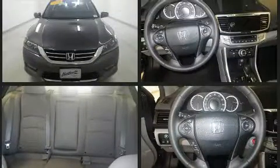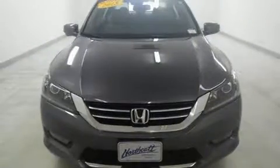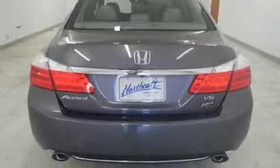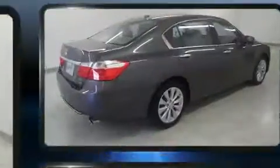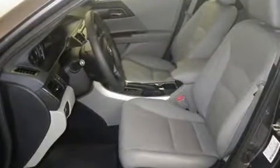A 3.5-liter V6 engine pairs with a sophisticated 6-speed automatic transmission, and for added security, dynamic stability control supplements the drivetrain. A wealth of standard features means that you no longer have to sacrifice, like heated seats, a built-in garage door transmitter, power front seats, and much more.